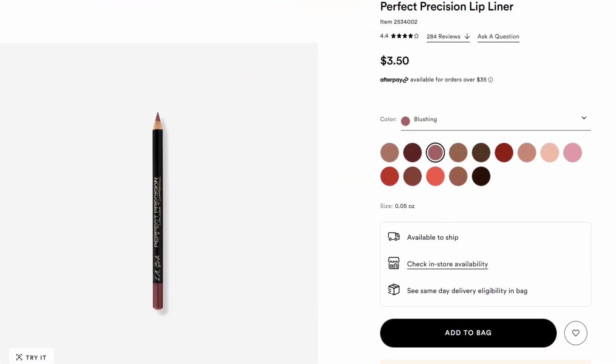I do have that mask on already, but some of us maybe want a little bit more. LA Girl has got you with affordable lip liners that are fantastic. This is the LA Girl Perfect Precision Lip Liner. I have used this so much. I've traveled with it, I've worn this to the hospital when I'm working my shifts, and I wholeheartedly recommend this.